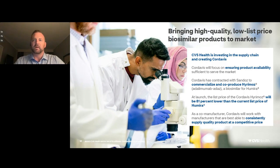I'd also compare it very closely to Red Oak. Red Oak is a partnership that we have with Cardinal. Cardinal is one of the largest wholesalers in the country, and it's a partnered GPO, a generic purchasing organization, in order to purchase generic products, ensure that we can get really good prices on those products, and ensure supply of those products is consistent and available in the marketplace. That's really where Cordavis comes in, really beneficial for us from that perspective.